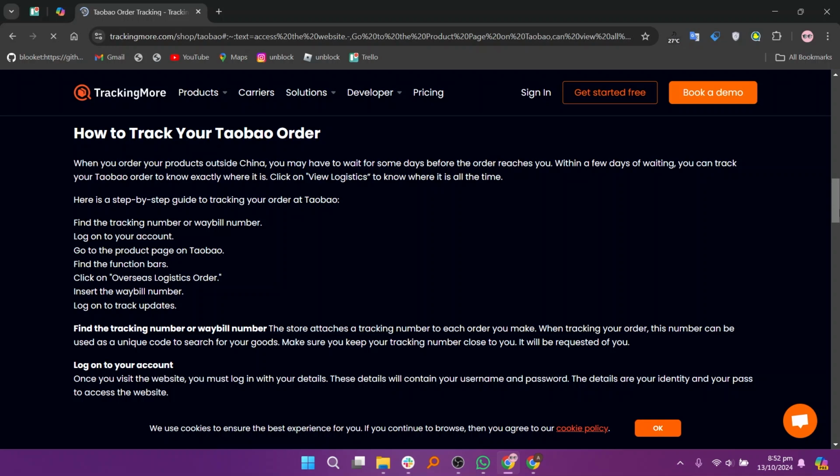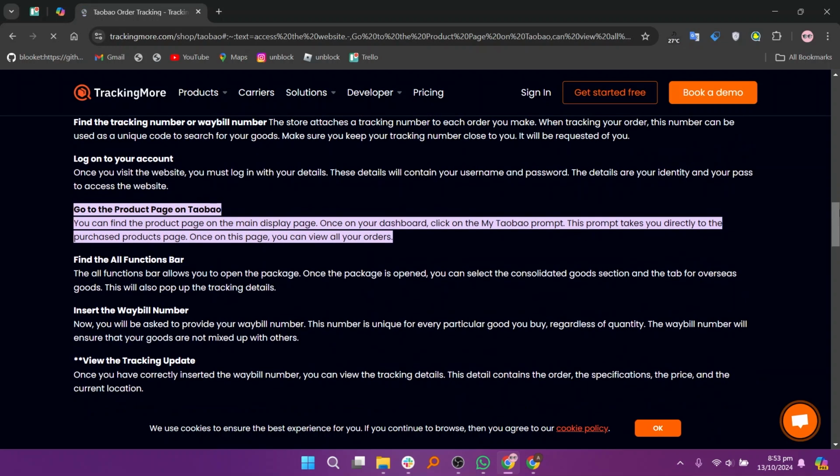Next, log into your Taobao account using your username and password. These details are required to access your account and view your orders. Once logged in, head to the product page by clicking on My Taobao from your dashboard. This will take you to the page that displays all your orders. From here, find a product you want to track.